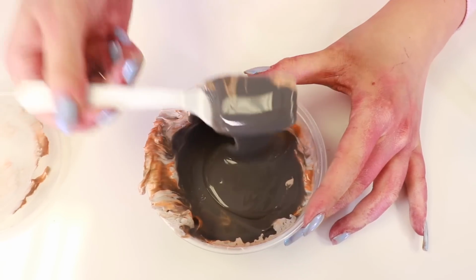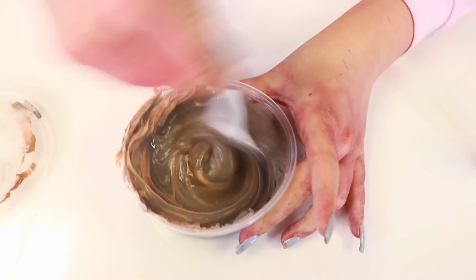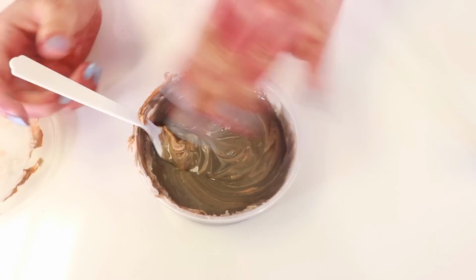Oh wow, that's a lot thicker than I expected. Okay, maybe this slime isn't too bad. I don't know how I'm gonna fix it though. Okay, well, this is obviously a halfway butter slime, so let me just activate it and see what I can do after.